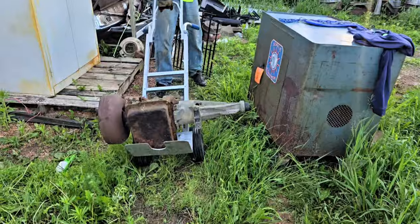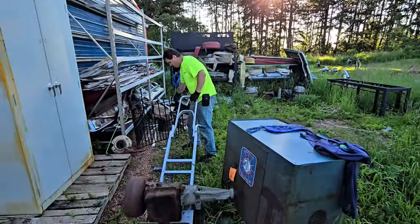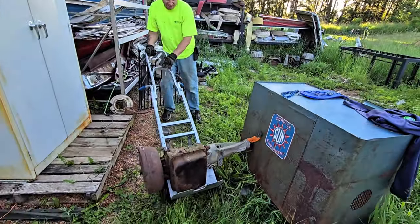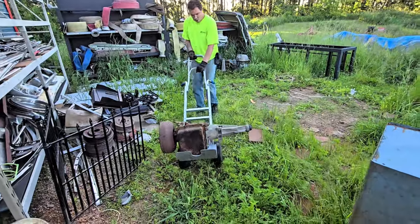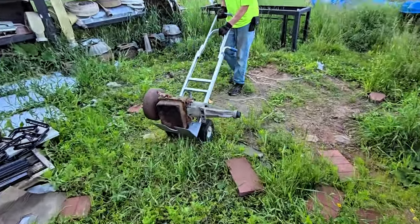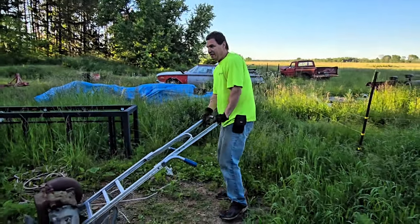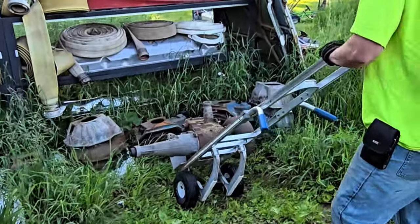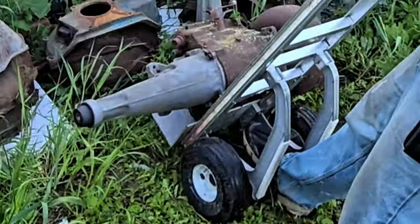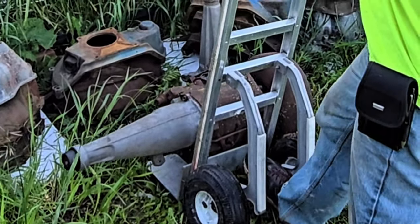Open the gate. There we go. Not sure where to put it yet. Roll back down. Here it goes. Okay.